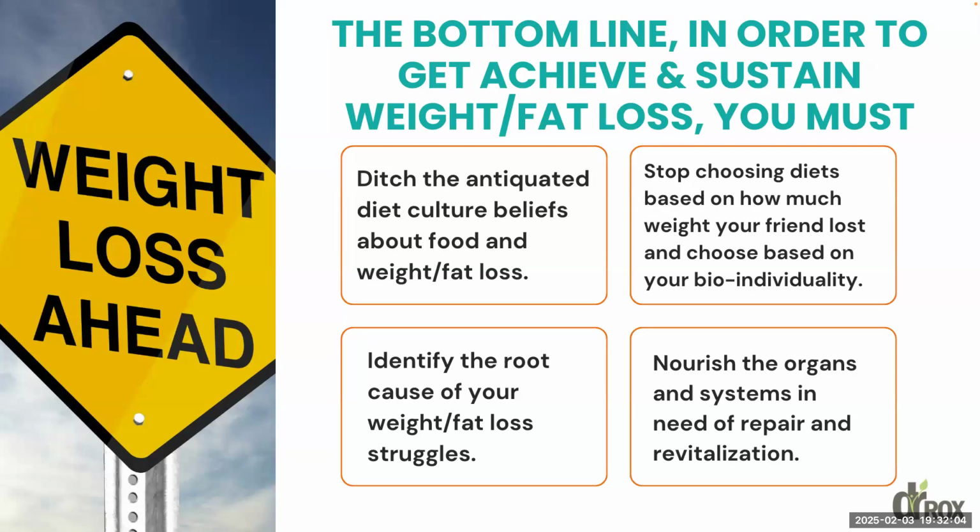It wasn't in this presentation style because I saved it from a TikTok live, but it will help you begin, where I'm sharing symptoms that you may see to give you signs that you have a hormonal imbalance, gut dysfunction, or immune imbalances. And lastly, nourish the organs and systems in need of repair and revitalization.